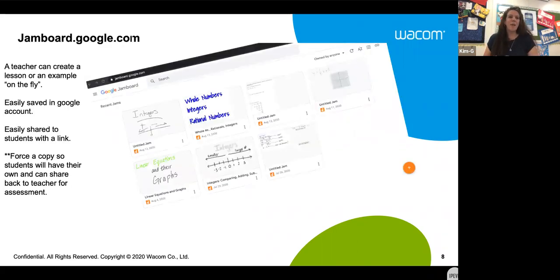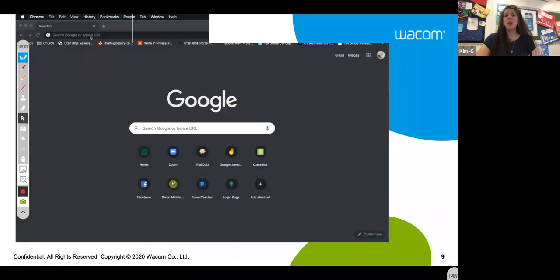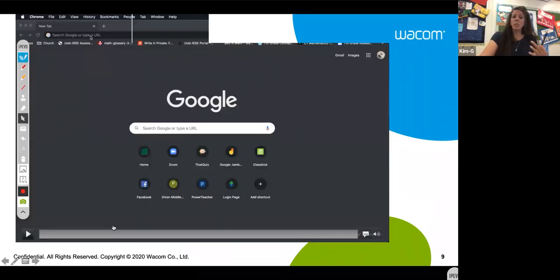The first thing I'd like to talk about is Jamboard. It's been around actually for a couple years, I guess, but I did not become familiar with it until just this spring. Jamboard is very similar to Google Slides. It's within the Google suite, I guess you could say. So if you're familiar with Google Slides, the problem with Google Slides is you can't write on them. They have the little scribble tool, but it doesn't really work well, especially for math and science and things where you want to see their work. So Jamboard is one good way to go ahead and have kids show their work.